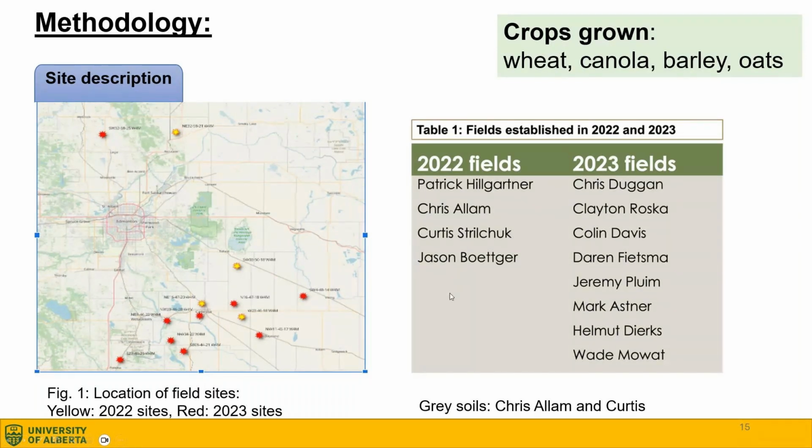And these farms, they grew everything from canola, wheat, barley, oats, even fava beans in rotation. And we are not influencing what the farmers are doing. We are just collecting the data so we can, at the end of this project, assess whether different crop rotations with liming matter or not.